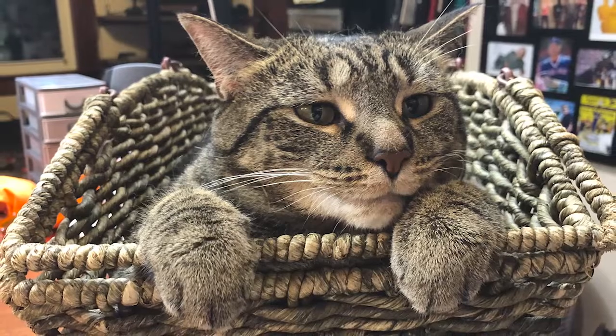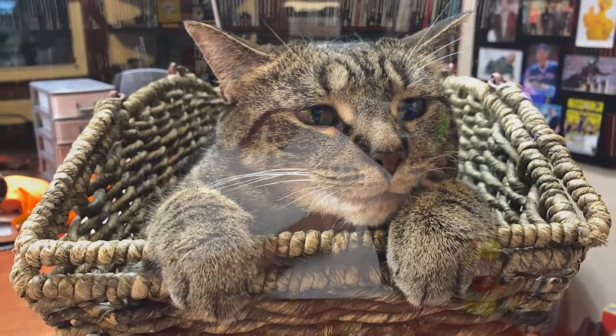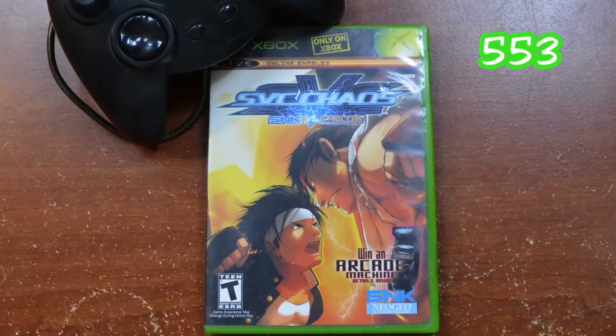Now the last one I picked up at the deck box, which looks quite comfortable, was SNK vs. Capcom SVC Chaos. And it is a fighting game.